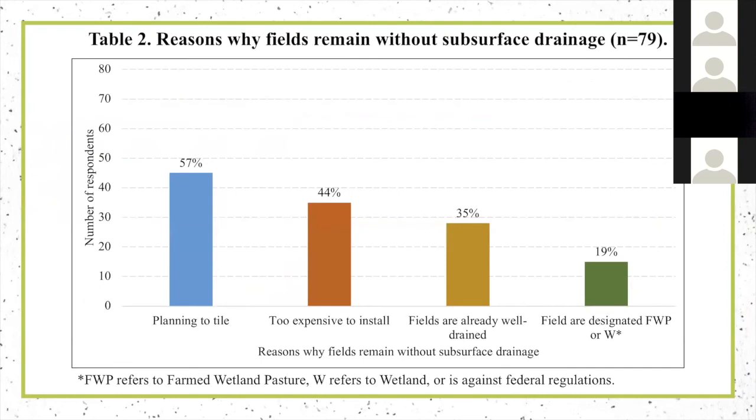Okay, I'm running out of time, so I'll just go through a few more of these slides. Why do fields not have tile drainage? Of the people that responded, 57% of the respondents said that their fields may not be tiled now, but they're planning to, they want to. But the reason that they're not is mostly because of expense. So it's quite expensive and people are trying to save money or waiting until they can afford to put the tile in.